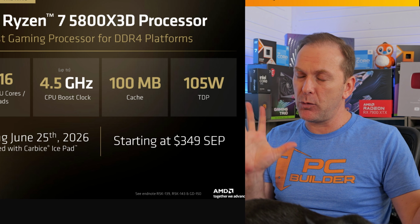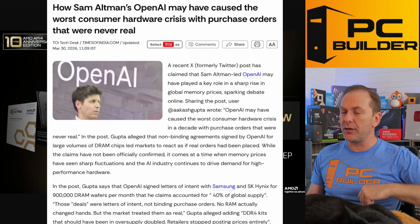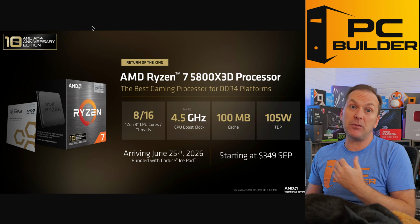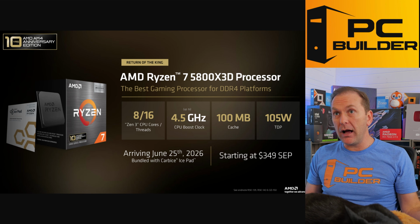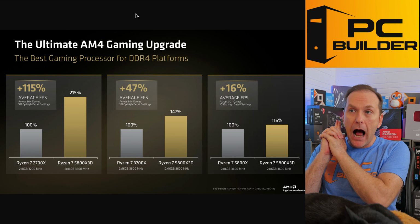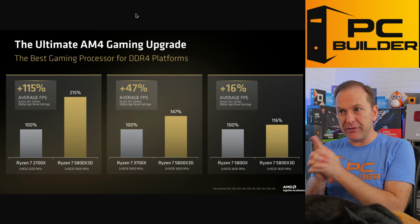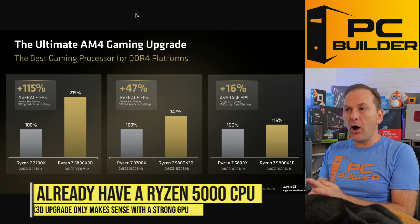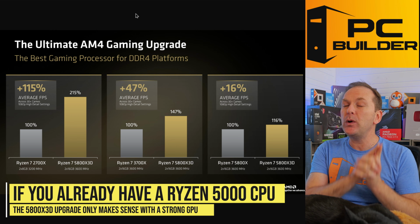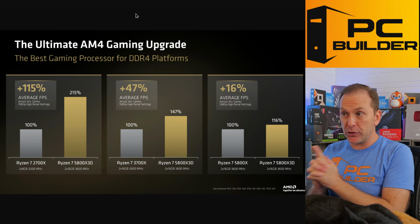Yes, I know things are more expensive right now because AI is eating all the silicon production, so yes, they're going to pay more to produce it. I get that. This seemed a little excessive to me, but what is that going to leave us in terms of an upgrade? If you look here, I think, especially if you have a Ryzen 5000 series CPU, I don't know if the 5800X3D, unless you're going to get a relatively high-end GPU, is actually going to give you the performance difference you're looking for.